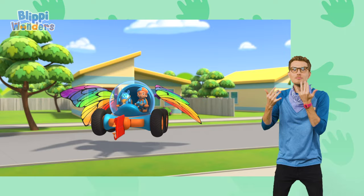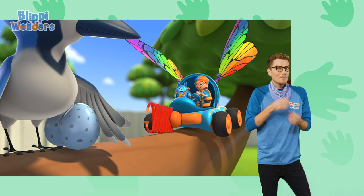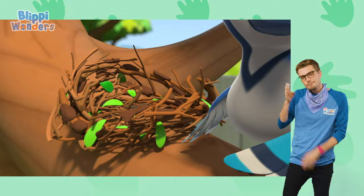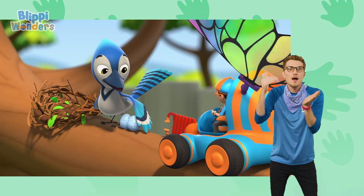Shrinking down! The BlippiMobile is ready for adventure! Hey, it's me, Blippi, and this is Debo. Oh no! What happened to your nest? Hi, Blippi and Debo. I'm Jodie. My nest was damaged in a storm last night. Oh, don't worry, Eggies. Mama's on a mission to rebuild our nest.